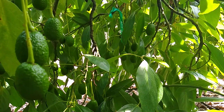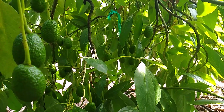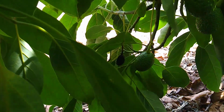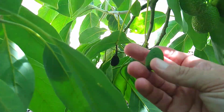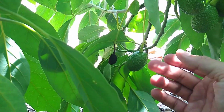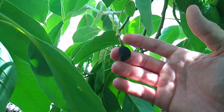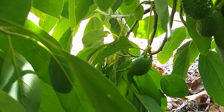Avocado fruit drop. Why? When? How many? I'm inside a Hass avocado tree and it's July 22nd. You'll find a few pieces of fruit like this dropping to the ground, and then sometimes you find them just dying and drying up on the tree. So why does that happen?